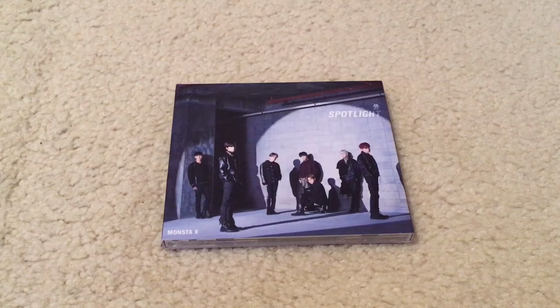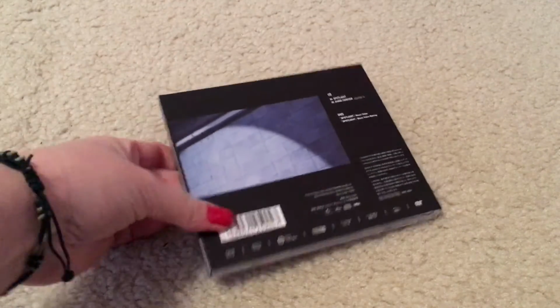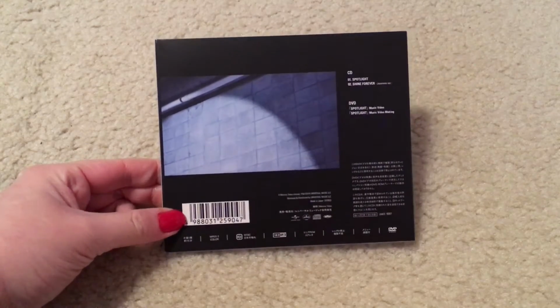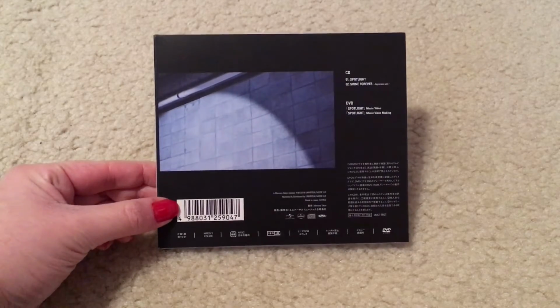Version A, as I said, is the CD and DVD version of the album. We have the front cover here, the spine, and the back, which has the track list. The CD has 2 songs, the original Japanese song Spotlight, and a Japanese version of Shine Forever. The DVD has the Spotlight music video and a making of, and the DVD is all region.